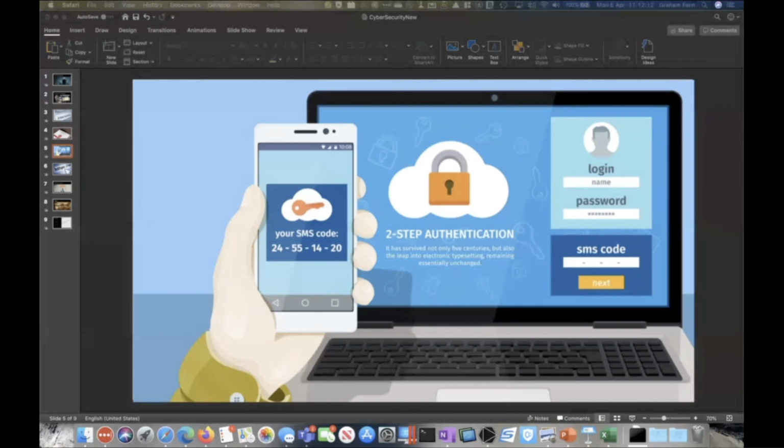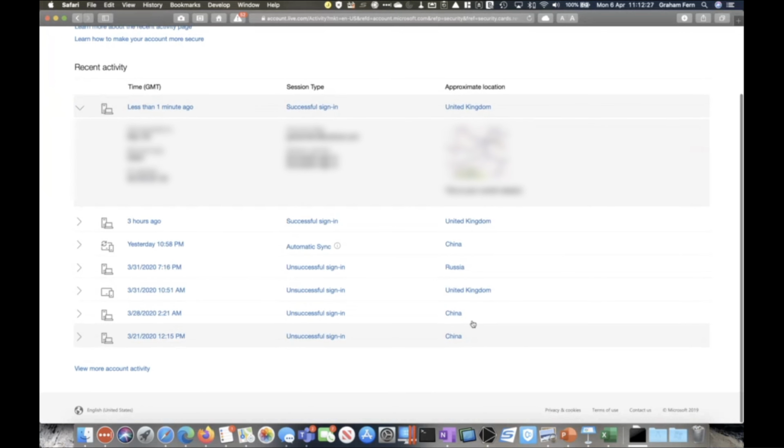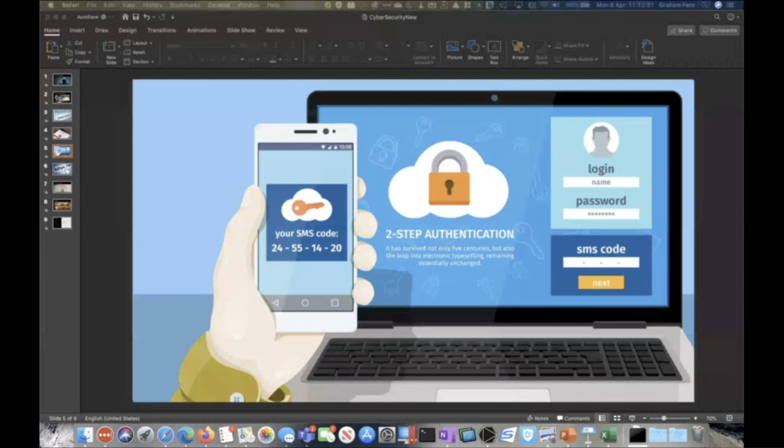When they get in, you don't know about it because they don't want you to know about it. And here, just to back this up a bit more, here's my personal email address: China, Russia, China, unsuccessful. So these idiots are at it all the time. If you don't have multi-factor authentication, you've missed a whole opportunity to safeguard yourself.